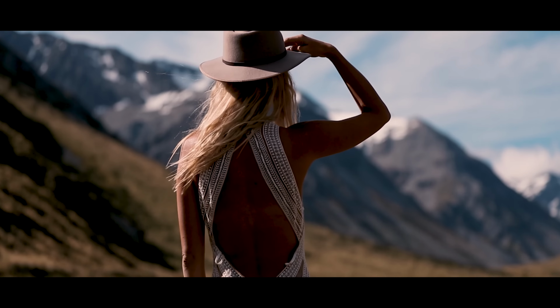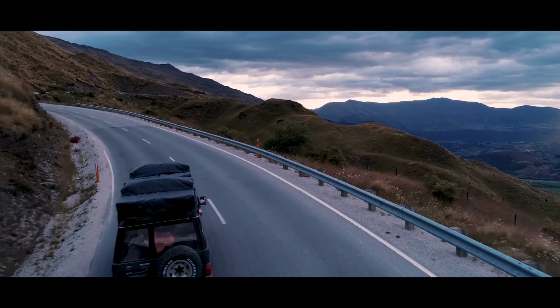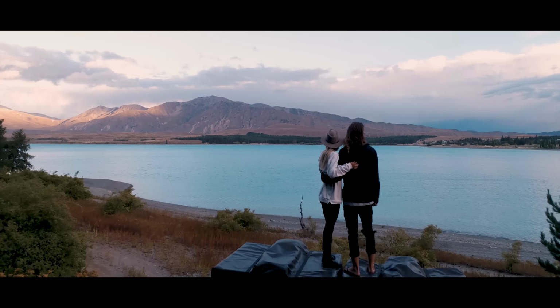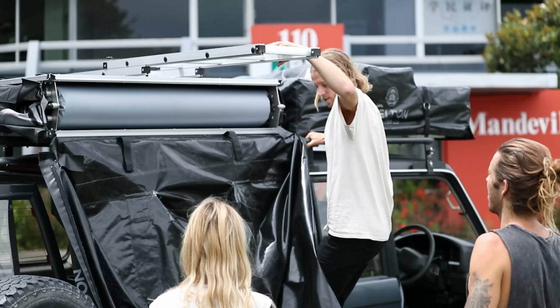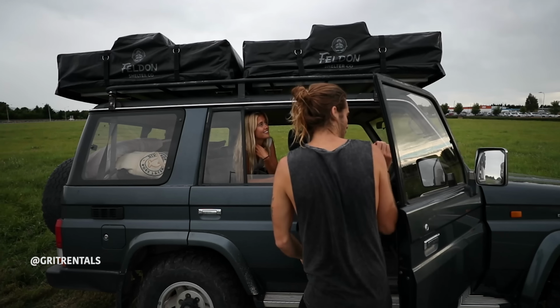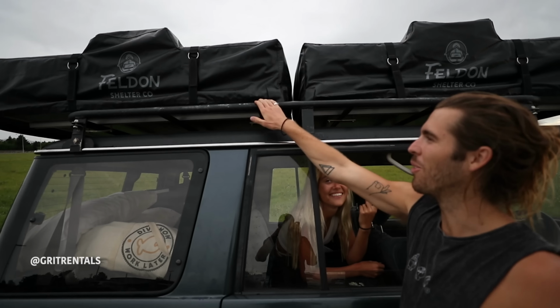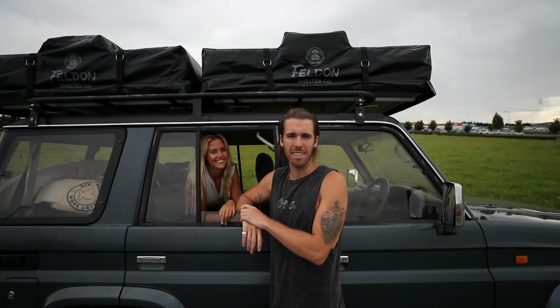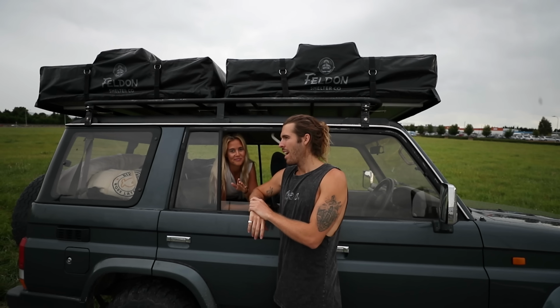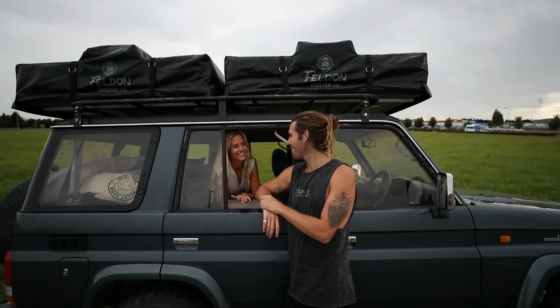No cell reception, we've been off grid all day. It's just incredible. New Zealand is wow, isn't it? Made it, we got our Landcruiser here. Got 2 turns. 1, 2. We've got all of our cooking here. I think we've got 12 days here in New Zealand. Pretty excited. And there's about 1 million spots that we have to see, so it's going to be a busy time.